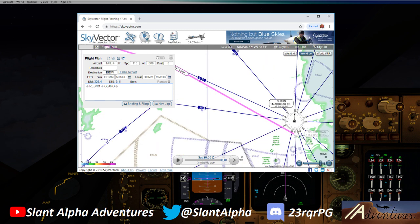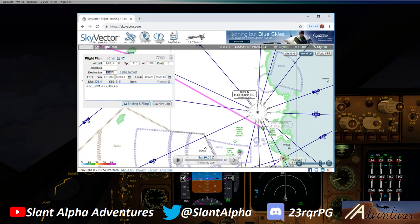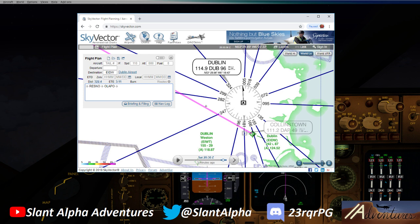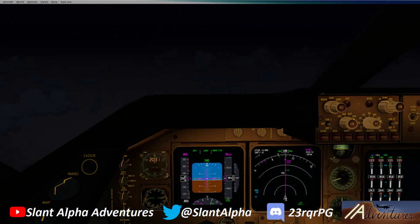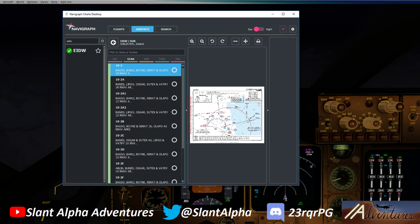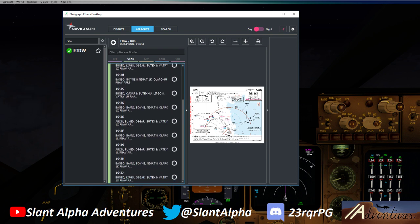So Olapo starts this path. It's called Lima 149 into Dublin VOR, and then Dublin VOR is slightly north and west of the airfield. But the arrival paths all start at Olapo. You'll notice in the desktop chart app, Olapo is named in 1, 2, 3, 4, 5, 6.